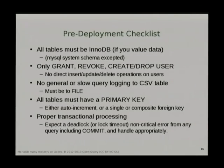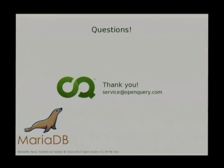And like I said before, you've got to handle errors in commits. That was all. Do I have any questions?